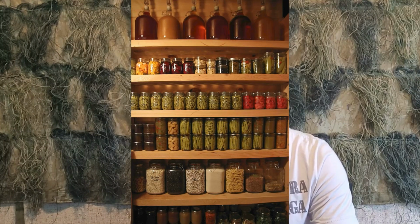Here's what you need to focus on. Rationing supplies. Your food and water is your lifeline. You should have enough non-perishable food and clean water to last you at least 2 weeks. Ration your supplies carefully. You never know how long it's going to be before it's safe to move or help arrives.